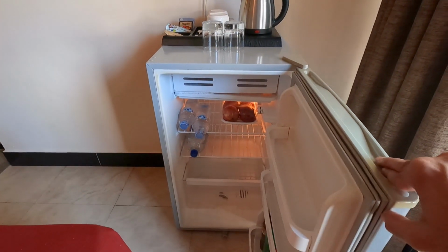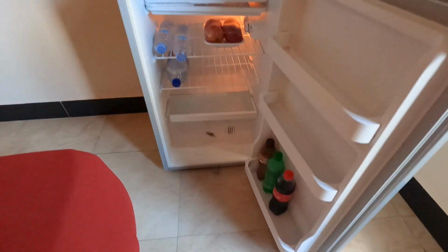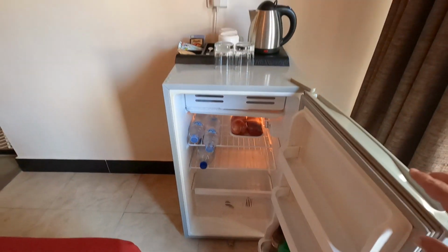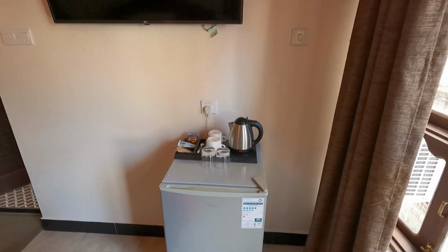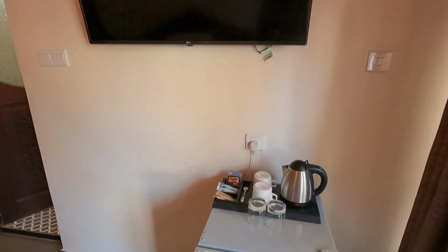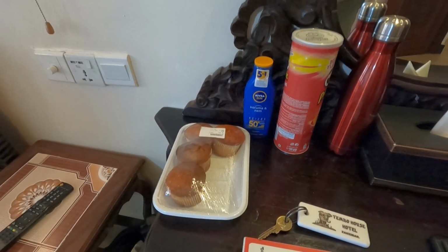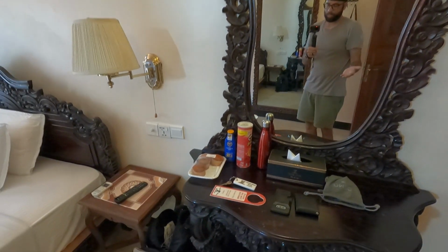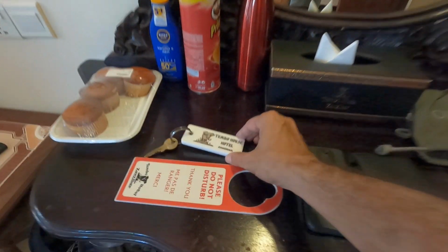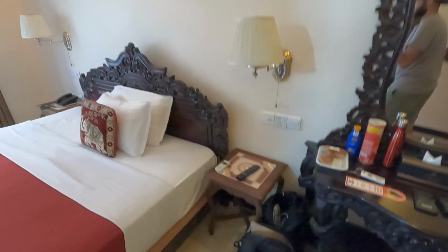It has a mini fridge. It does not come with the apples. We brought the apples, and we brought the sodas with us. So kind of a pro tip on any sort of ferry, just stock up. We had an extra bag with the apples, the soda, some regular muffins, some Pringles. We really loaded up. We didn't eat most of it, but just in case we needed it. And then a nice physical Tembo House Hotel key as well.